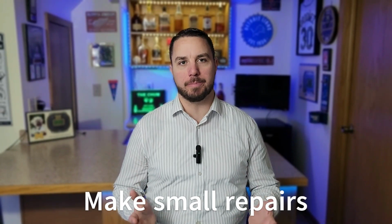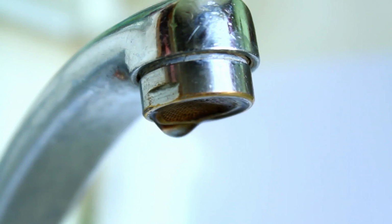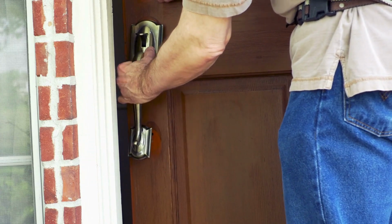Next on the list would be to make small repairs. When I'm talking about small repairs, I'm talking about leaky faucets, holes in the walls, doorknobs that are broken, broken drawers, those type of things. Generally speaking, fixing these items comes at a very marginal cost, so it really makes sense and usually will procure a very high return on investment.